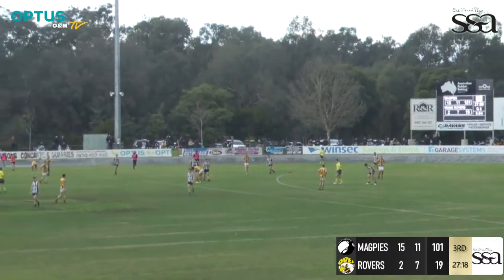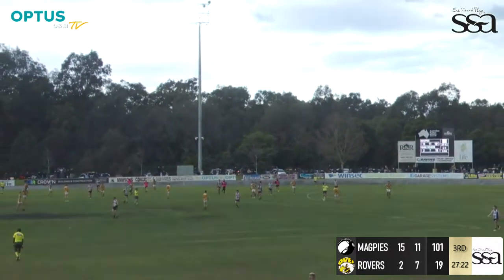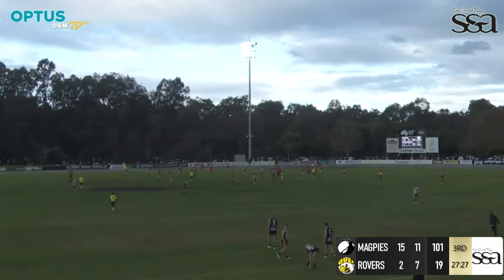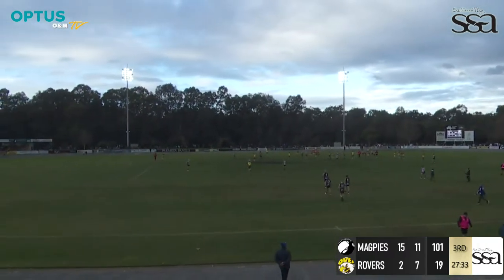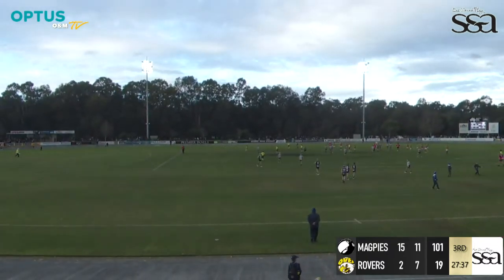Third quarter done and dusted for SD White Metals. And it's an 82-point margin to the Wangaratta Magpies. 15-11, 101 over the Wangaratta Rovers, 2-7-19. That quarter went 27 minutes. Dan Vaccaro is going to give you your Optus quarter's best right after the break. Remember, on R&M Live, you won't miss a thing.